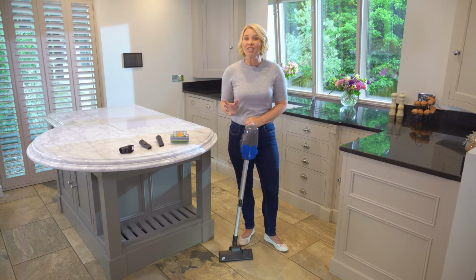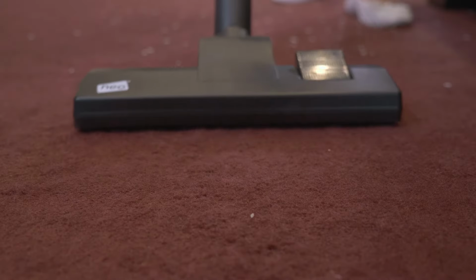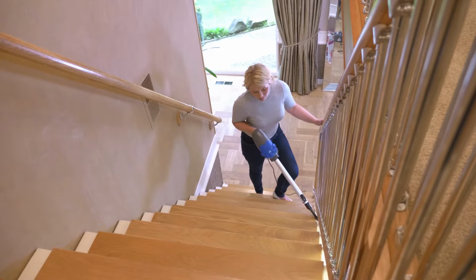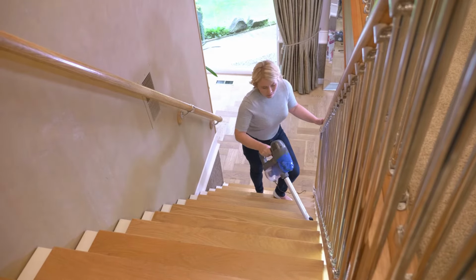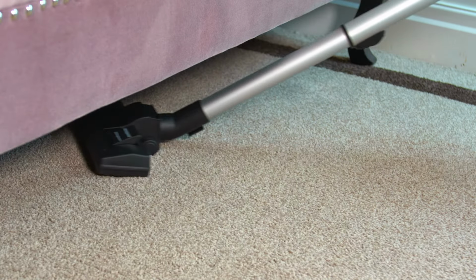Clean hard to reach areas the easy way with the Neo 600-watt corded stick vacuum. Don't struggle with large, heavy vacuum cleaners. With this handy and lightweight stick vacuum, tackling skirting boards, corners, stairs, under the bed and around furniture is easy.